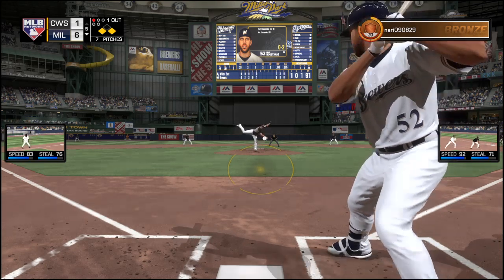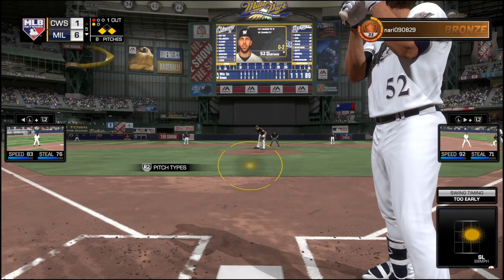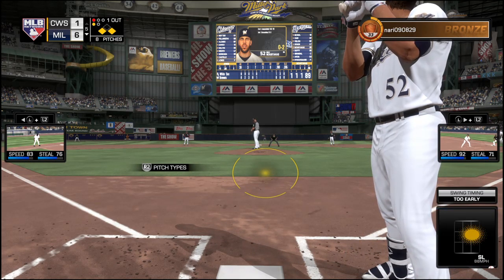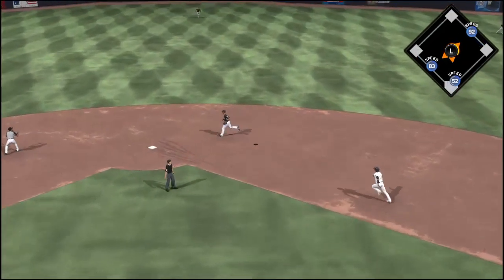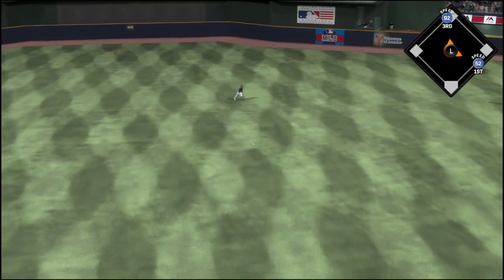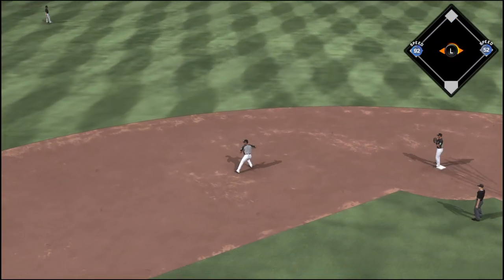Open stance by Moustakas, and now the pitch. And this is inside as it hits him, but he won't get a base out of it because he swung through it. It's 1-1. Swing and a little blooper to center. And that's going to fall for a base hit. In to score, the runner from third.